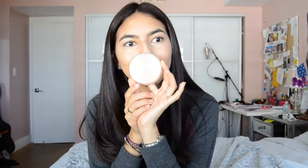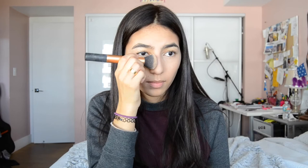So next I'm taking one of my favorite powders, and it's the Stay Matte by Rimmel in the shade Sandstorm. So first I'll set my under eye and then the rest of my face. And this is the Real Techniques buffing brush. And always remember to blend it with your neck.